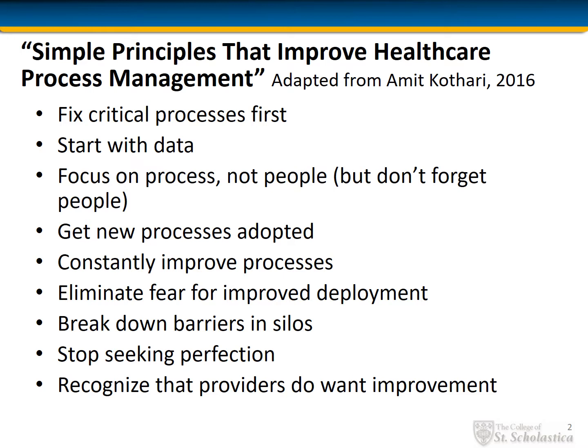Providers really do want improvement. These include improved utilization and flow of emergency departments, inpatient procedures, and admission procedures, and eliminating variability in orders, clinical decision-making, diagnostic processes, and discharge processes. These were identified in a recent study by McKinsey as directly from a survey of physicians. With respect to the rest of Kothari's list of principles, here are my thoughts.